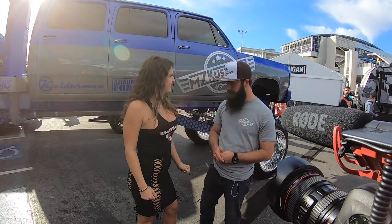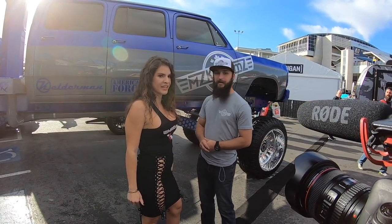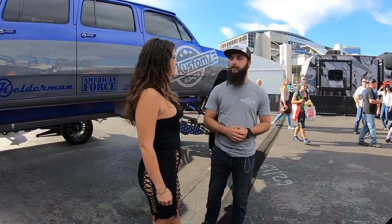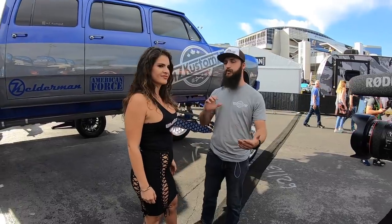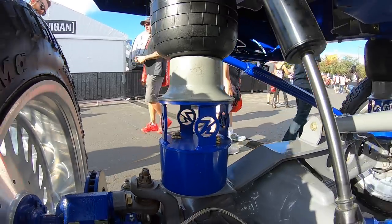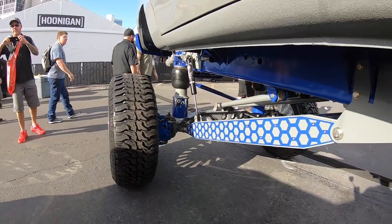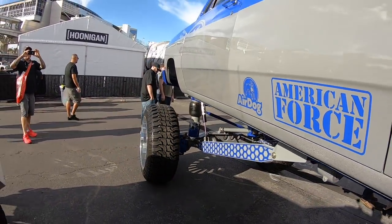Customs team. Can you tell us a little bit about this sick truck? Absolutely. What do you want to know? It started off life as a pair of '84 Dodge crew cabs. Cut them, stretched them into a 6-door. It's got a '91 front end, so it's the only 6-door first gen Ram built there. And trust me, we've checked, we've looked a lot.